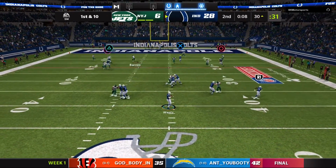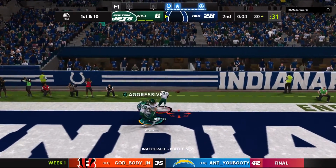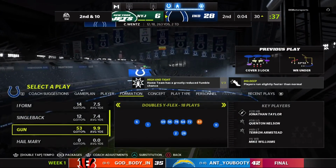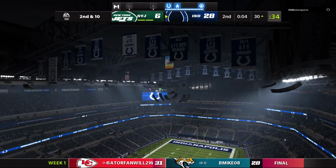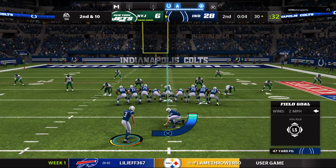Wentz. He's going to rifle one deep left side. And that is incomplete. And I think they'd be well served to take that type of a physical approach against him the rest of the game. He's had his way so far. But on that last one, that worked quite well for the defense.